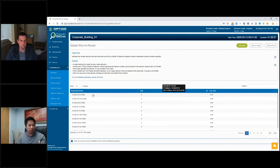It has to figure out what network it's on, and it just says, who's the router to network 123, whatever. And a global whois router would be saying, hey, every router out there, please tell me which network you are the router to. So if you're in a small system and you have a couple routers, BACnet routers we're talking about here, it's not a big deal to do a global whois.